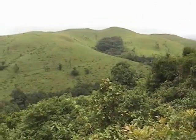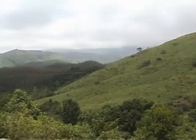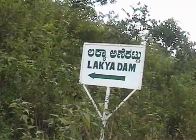Kudremukh is rich in iron ore. Kudremukh Iron Ore Company conducts mining operations here. Lakya Dam is not a dam of water. It's a dam of silts coming from iron ore.